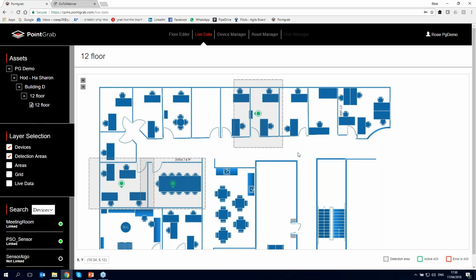So the gray rectangles that you are seeing now is actually the theoretical field of view, because obviously the sensor cannot see through walls. But in case it was an open space, this is the coverage area or the detection area of that specific sensor.